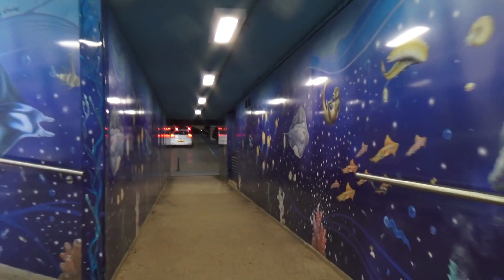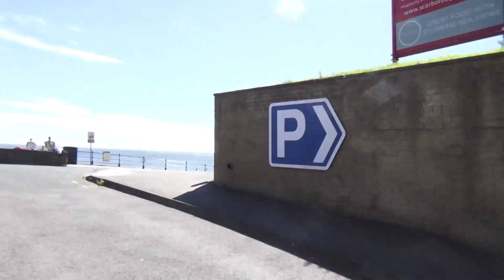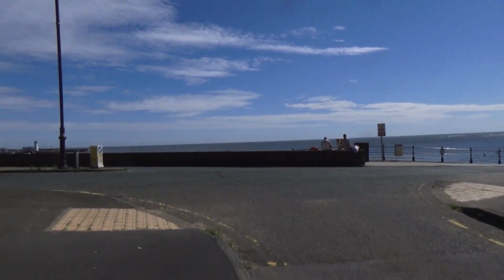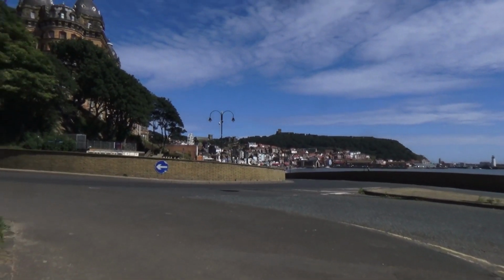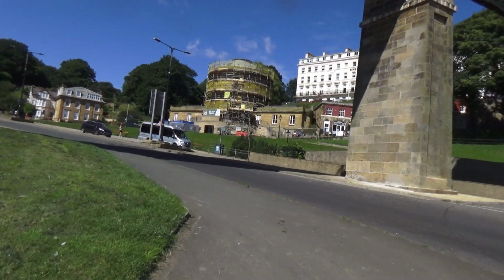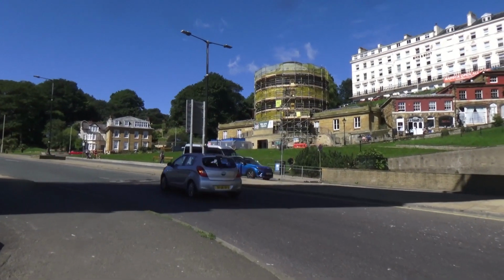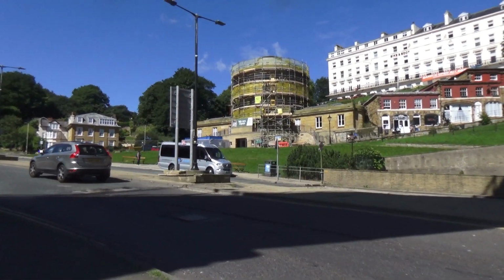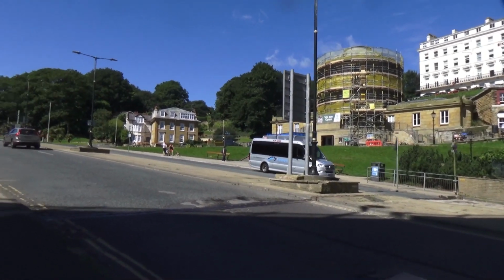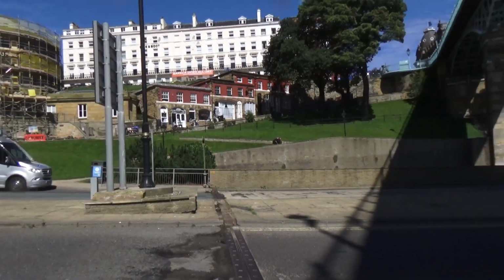So there's an underground car park here as well. Just seeing where I've come up so you can see where you're going for the underground car park. What I just wanted to do is actually have a walk up to a museum. But I'll do another video of the top side of Scarborough. I think it's the Esplanade or something.